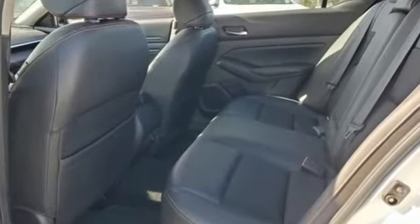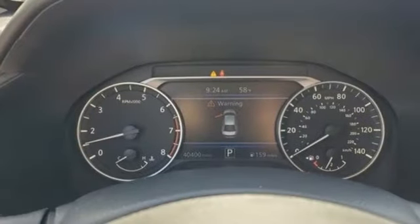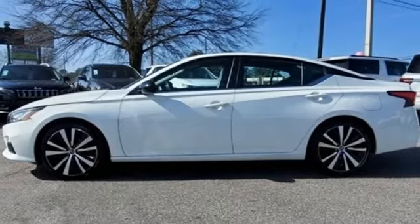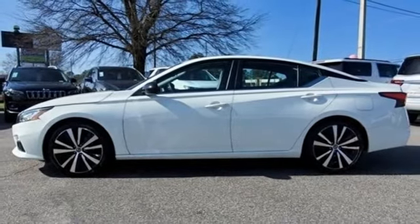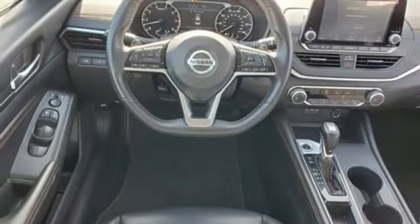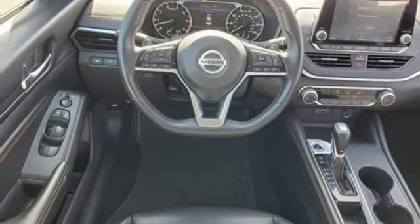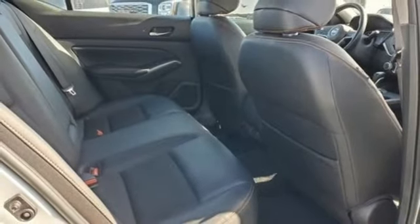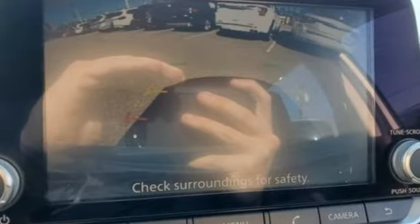Streaming audio, remote engine start, manual tilting steering column, rear parking sensors, doors and push-button start proximity key, manual telescoping steering column, inline four-cylinder engine, aluminum wheels, sport suspension, and continuously variable automatic transmission.